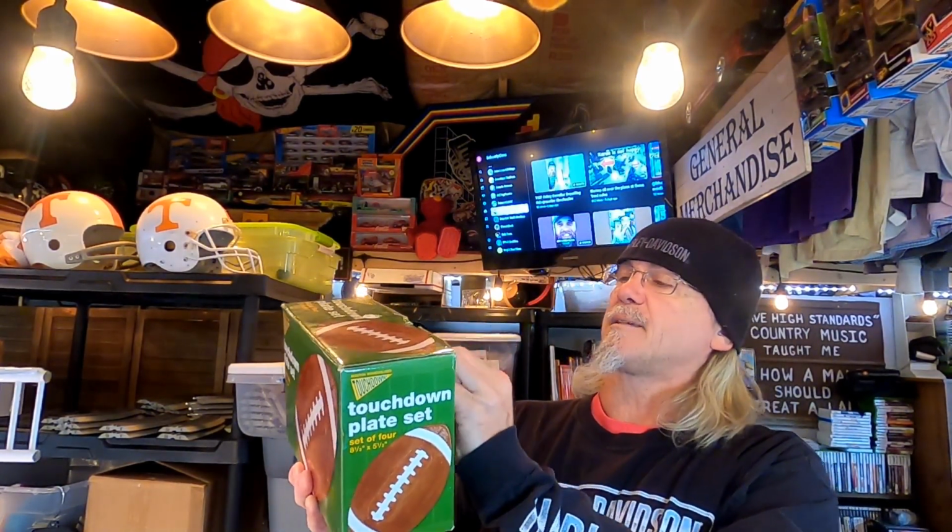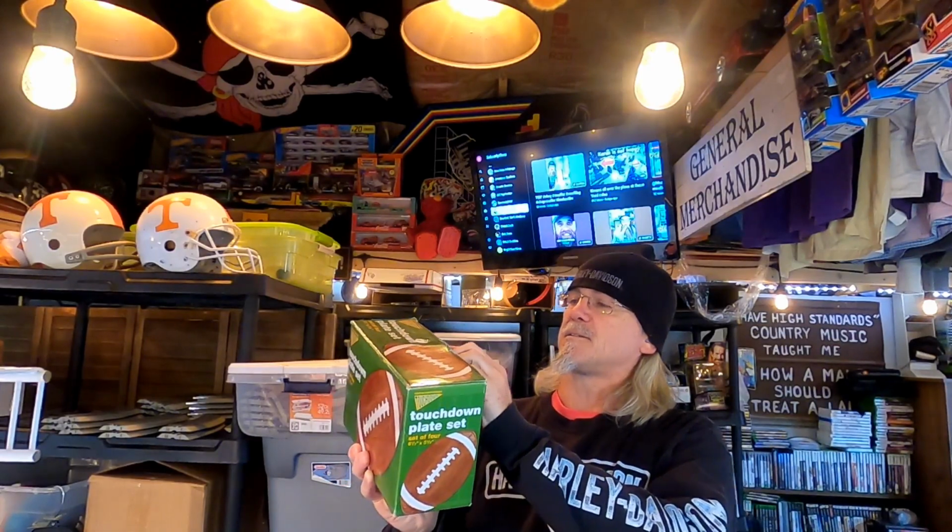Bought this at the 127 sale for $2. This is a Boston Warehouse touchdown football plate set of 4. And these are just like ceramic plate sets. Wow, this has still got the price tag on it, $2. I guess I better tear that off before I send it, huh? Anyway, ceramic, and these are to put snacks and stuff on. This sold for $13 plus shipping.